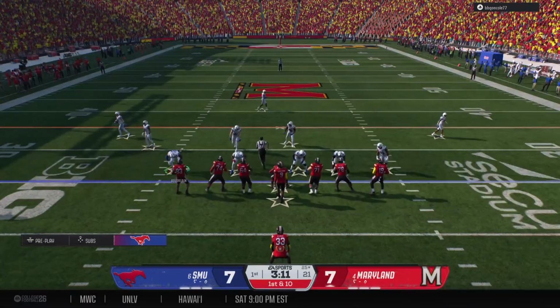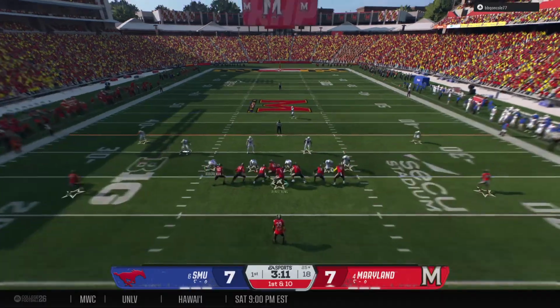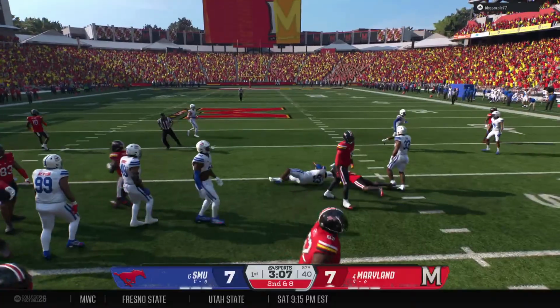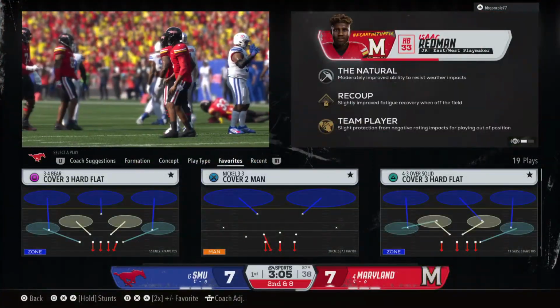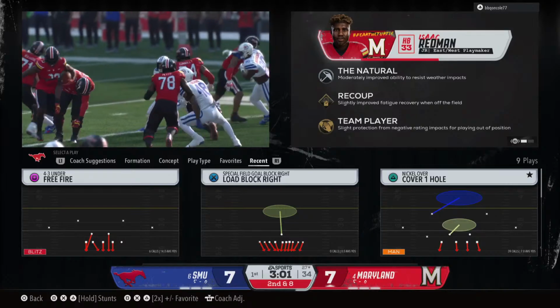Maryland offense is back out on the field now. They scored a touchdown in their last possession. Let's see if this defense can make adjustments and prevent that this time. Able to pick up just a couple of yards. That's good run defense. Hey, it's a great job of this defense containing the running game.